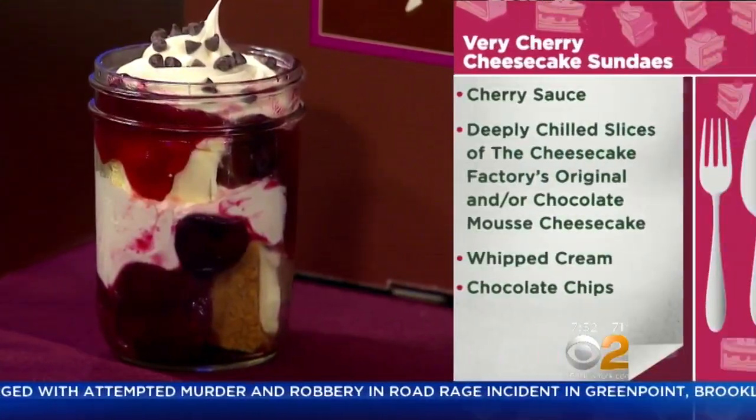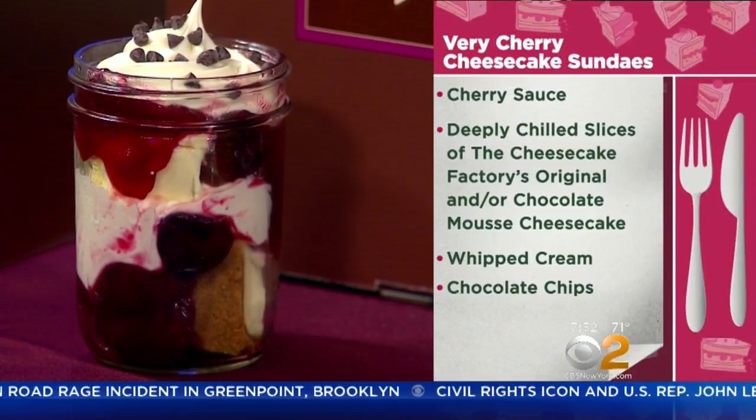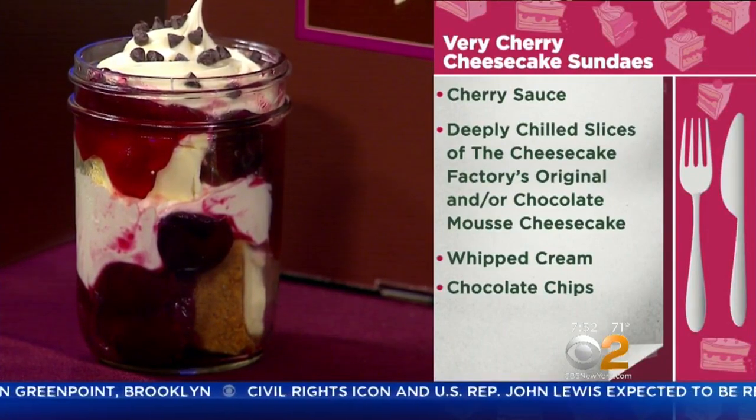All right, can I see one of those? I have to taste that. Now, this is so simple because you can just put the top on it and then bring it to a barbecue or any picnics you're going to. Yeah, it's perfect for summer. And great to do with your kids or whomever you might have living in your home. That is really good.